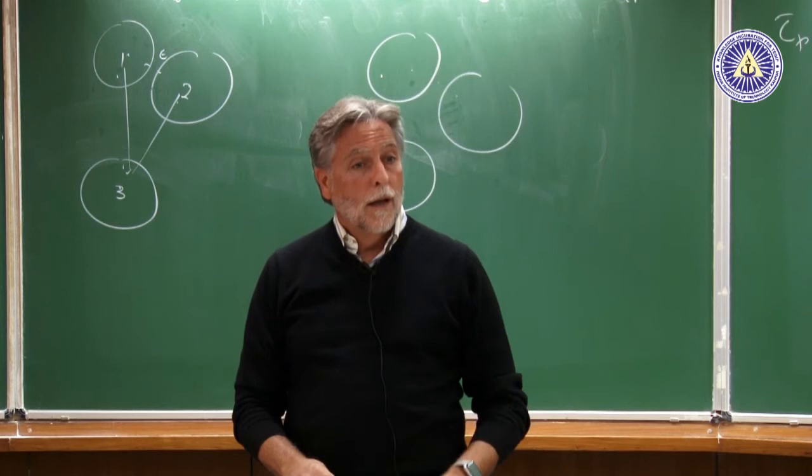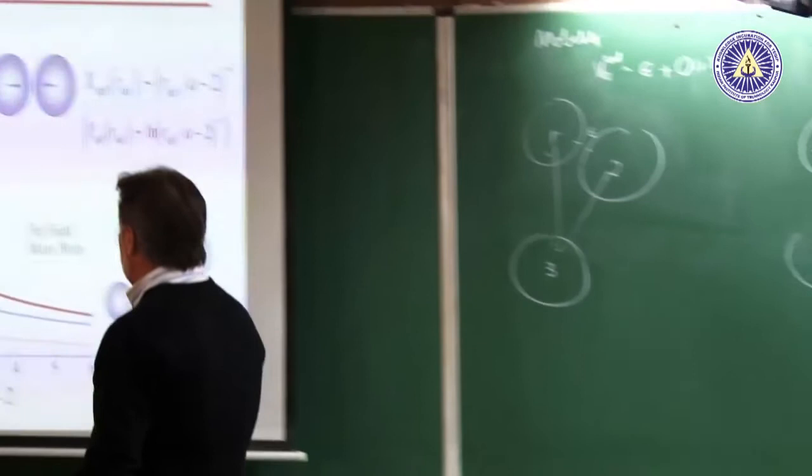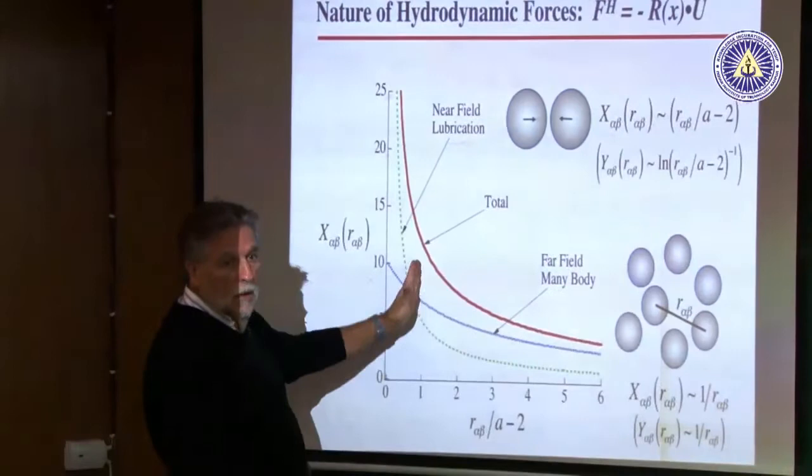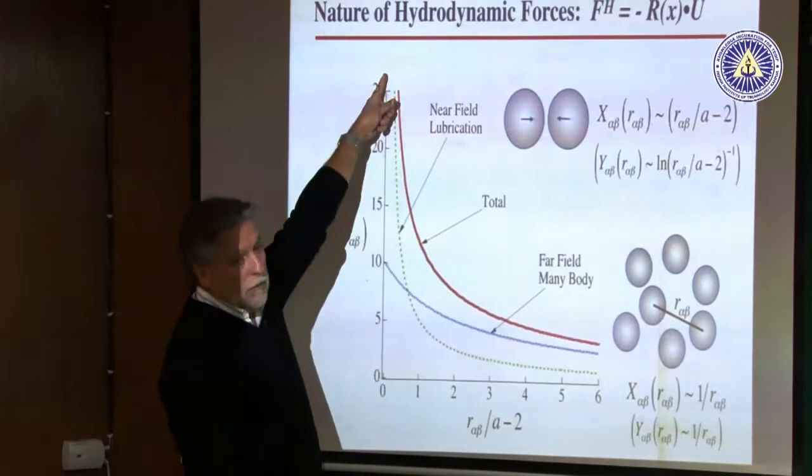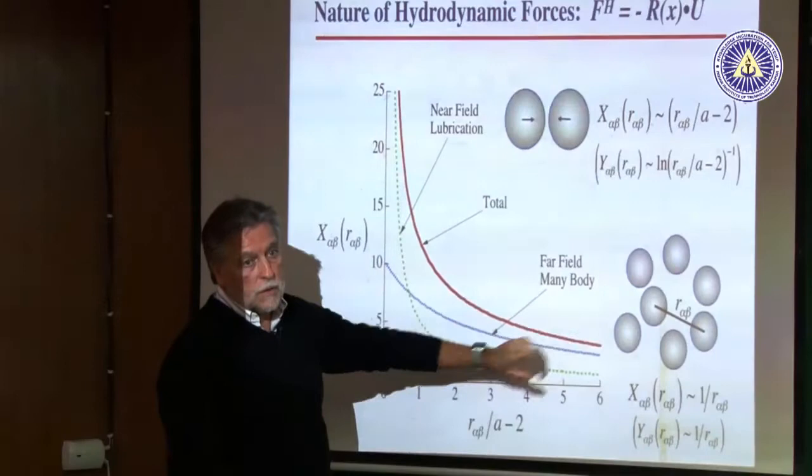So you look at this thing here, and you make a decision in some sense of where you think it's going to start to take off. In a practical sense, the short-range interactions don't appear until you're about 1/10 of the radii separation. Then you're into this diverging piece. And then you rely upon all the rest. They're all many-body interactions.